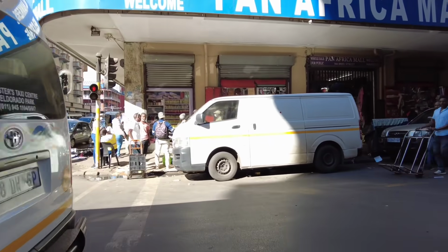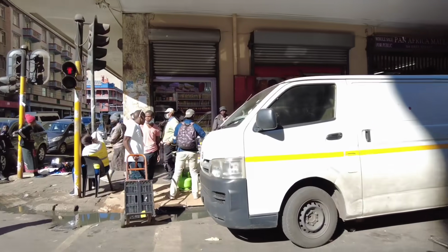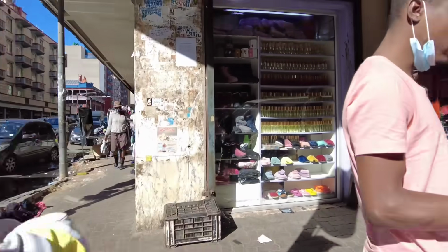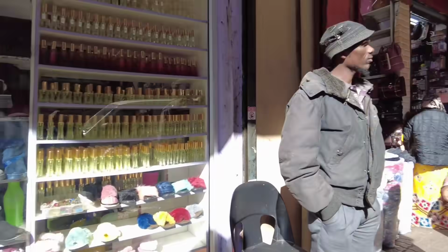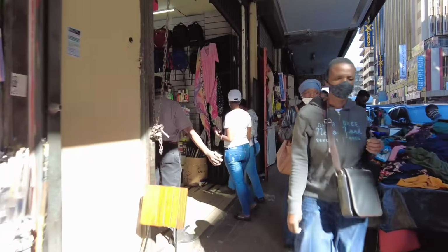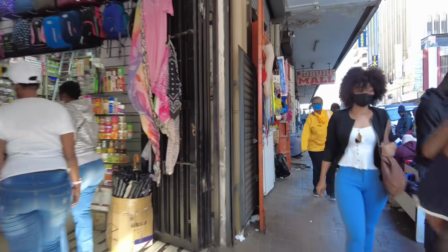Now, guys, Pan African Mall, Joburg Mall, all of these little malls, this is a hustler's paradise. If you guys want a video about these places inside, showing you what it looks like inside, let me know. Just comment down below and I'll make a video for you guys. But as you will see, it's very busy.